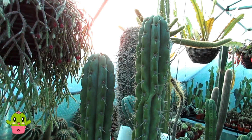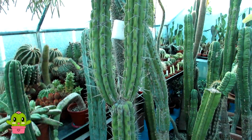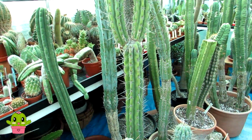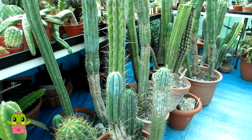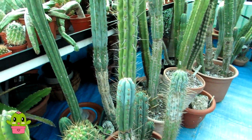Now, yep, more here, the big spiny Trichocereus peruvianus, and that is a beautiful, very multi-spined one. And I do have quite a few cacti and succulents inside the house as well, but that'll be another video in the future.